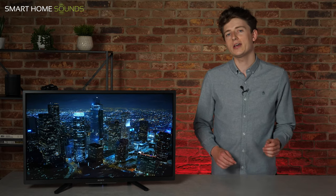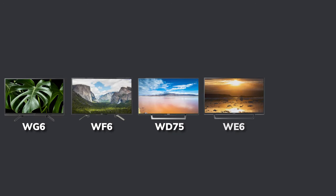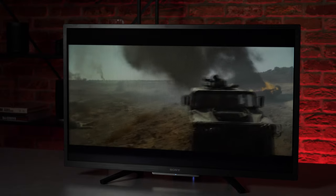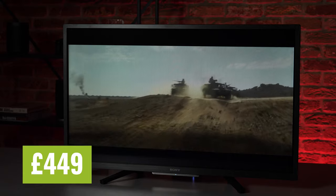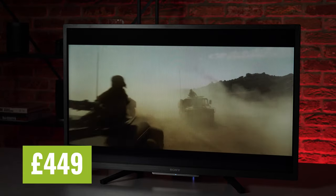If you're familiar with the 2020 model lineup, the W800 is the replacement for not one, but five different TV models: the WG6, the WF6, WD75, WE6, and RE4. As you can see here, the W800 sits at the bottom of the Sony 2021 range and is their entry-level TV. It's only available in this 32-inch screen size and has an RRP of £449, so much more affordable than the 1, 2, or even 3 grand OLED models.